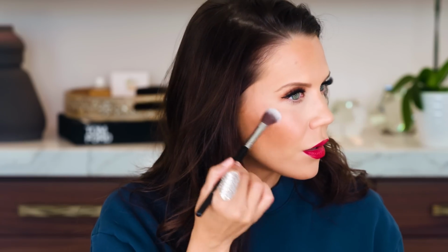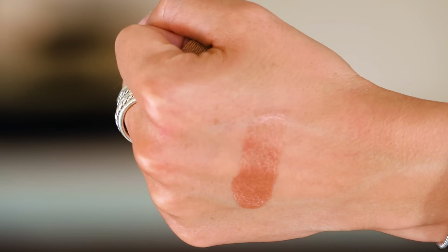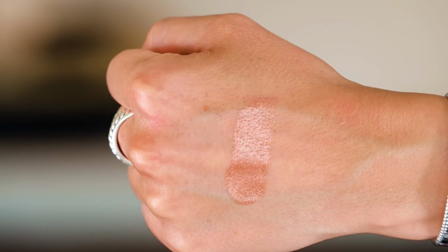Do I even like it? Oh my gosh. Hard to tell with the 10,000 layers that I have going on already. It's a bit of a deeper highlight. It's almost bronzy. Let's put it on the eye. Why not? We're here. Let's see what happens. Oop, I got liner up there. How did that happen?